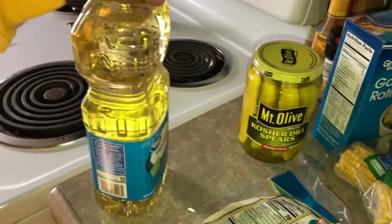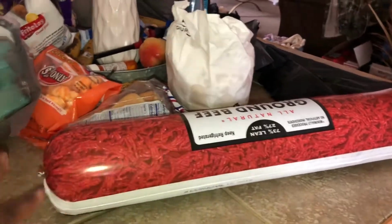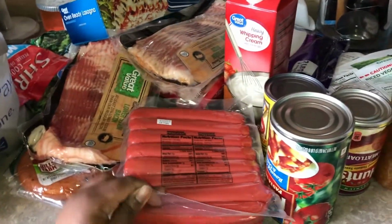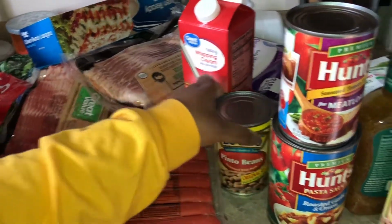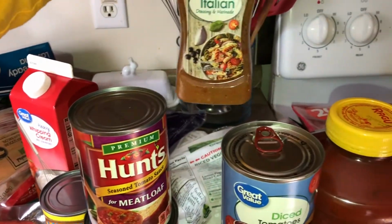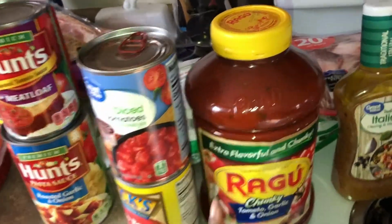And then we got some pickles, we got some vegetable oil, and then we got a big thing, fabric softener. We got 2 things of eggs, hamburger, the big thing, the hamburger, some chicken breast, and then we got some hot dogs. We got stuff for spaghetti and meatloaf. We got pinto beans, 2 things of pinto beans. We got diced tomatoes. We got Italian dressing, another thing for spaghetti sauce.